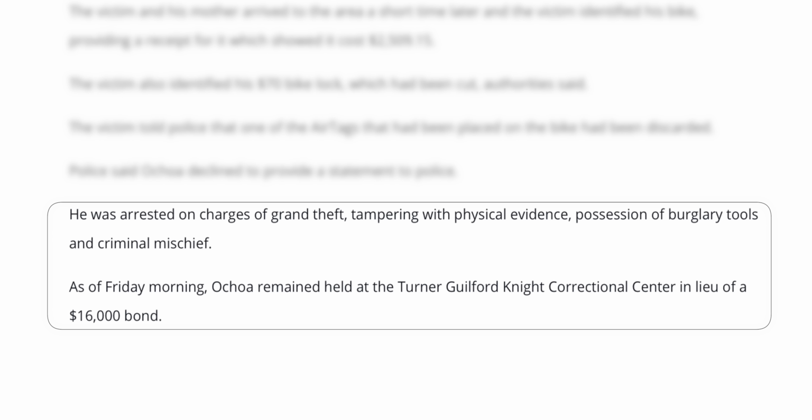They're not going to look for another one. Nobody does that. So this is your chance to put one in broad daylight. It's kind of like a decoy for them to throw off, and then have another AirTag hidden somewhere in there. They'll never expect that. They'll never look for a second one. But anyways, the thief was arrested and he was charged with grand theft, tampering with physical evidence, possession of burglary tools, and criminal mischief. And he's in jail right now on a $16,000 bond.